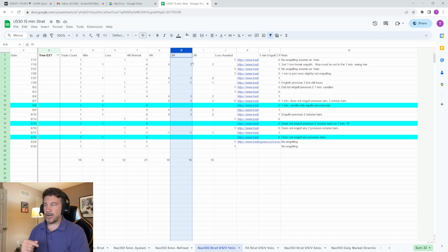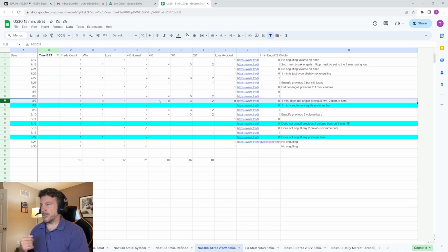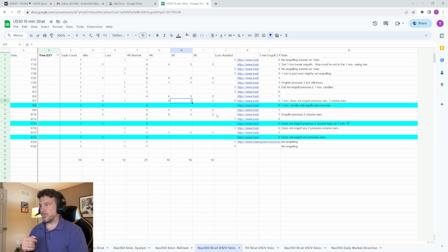So I did do a column with 3R, and you can see again here, this one is 1-0, 2-0, 2-1, 3-1, 4-1, 5-1, 6-1, 6-2 for 16R. Now, the reason there's an extra trade in here is because on this particular day right here, my stop on this 4R target was moved to break even. So that 4R wasn't hit, but it did get to 3R and so on.